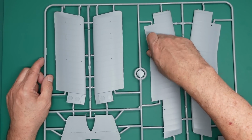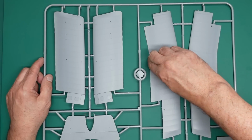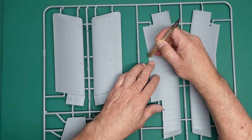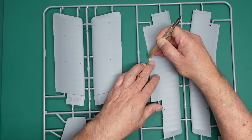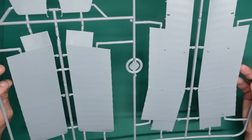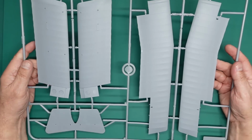I'm sure that'll go back down. Get the end of a knife blade or something metallic, something hard that's not sharp. Just sort of roll that down. That'll be fine. That will be absolutely fine. That'll come down. So there we are.